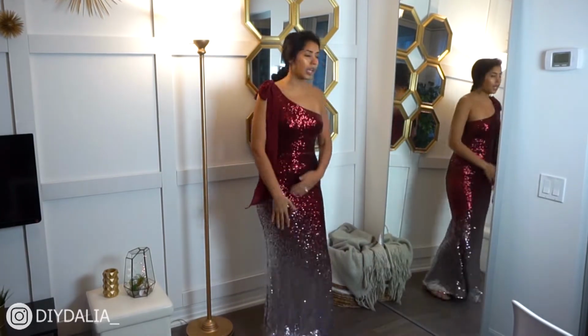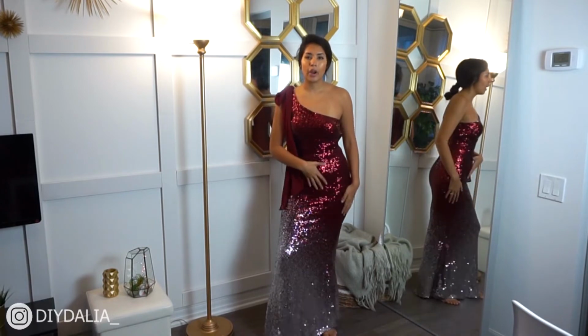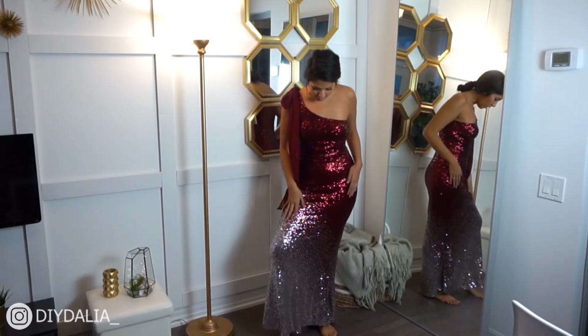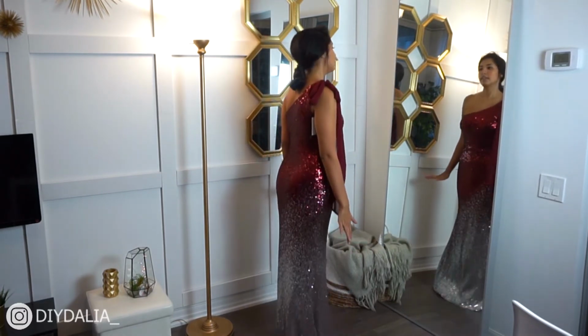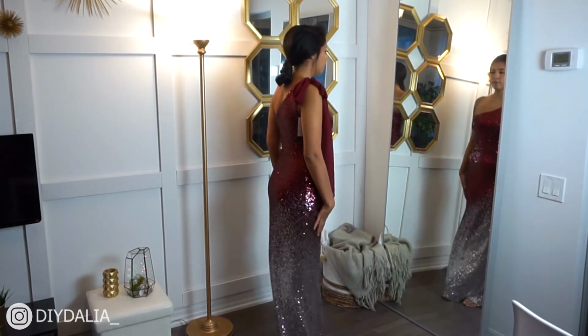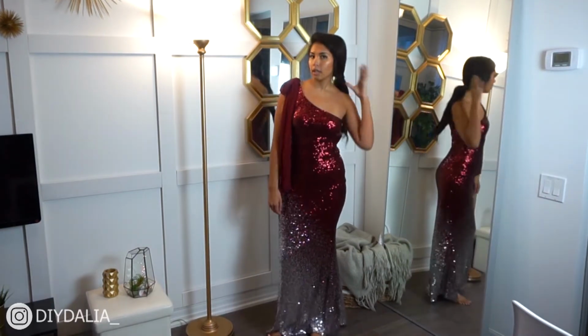I think the ombre transition to silver from red is really gradual and elegant. I like the cut of it. If I was just a pinch shorter, I feel like this would be perfect. I really, really like this. What do you guys think? Do you like this one?